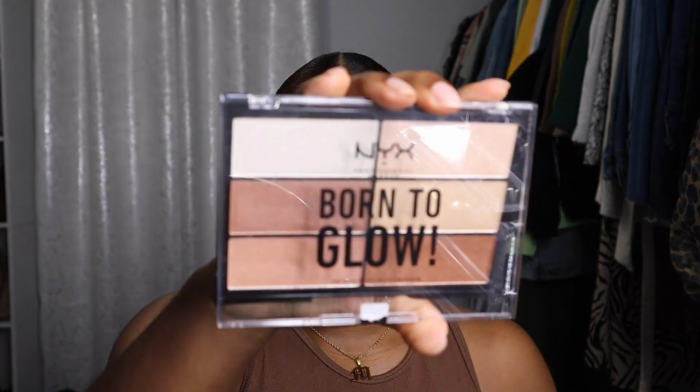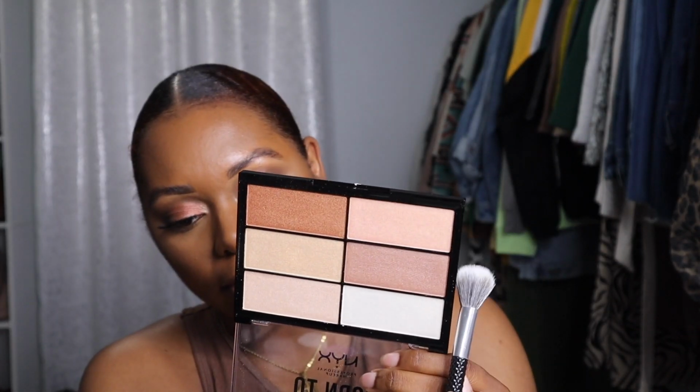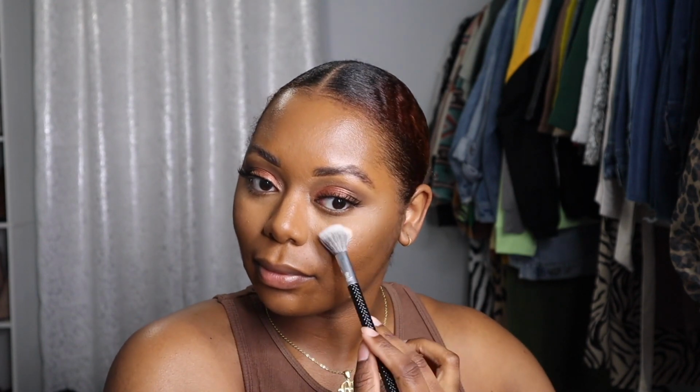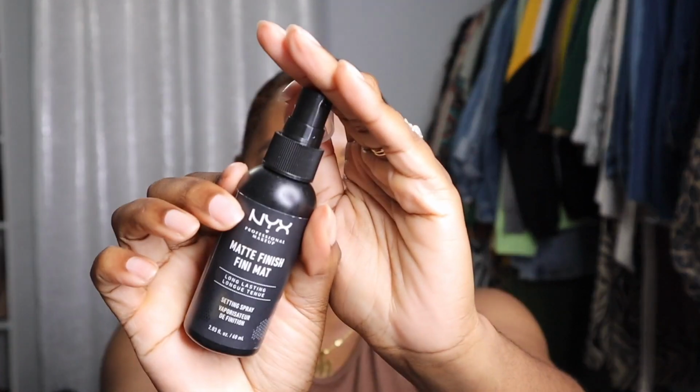So for highlighter, I am going to be using my NYX Born to Glow, and I think I am going to maybe go in with this highlighter over here in the middle. Just a little bit. And then I'm going to set my face using my NYX Matte Finish spray.